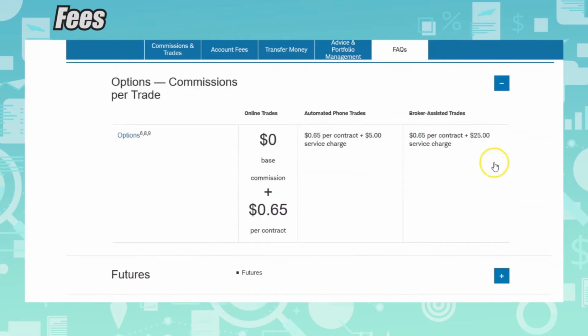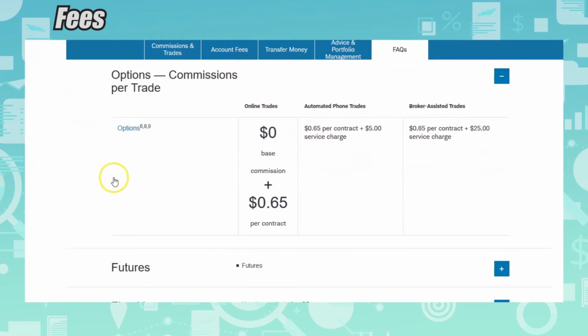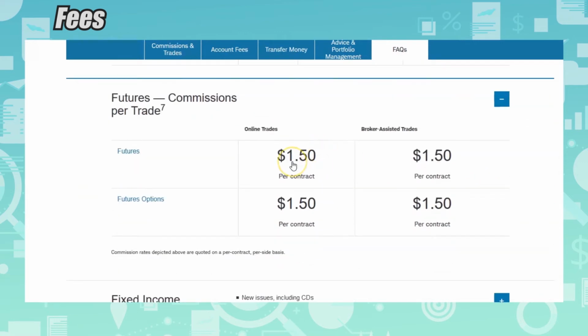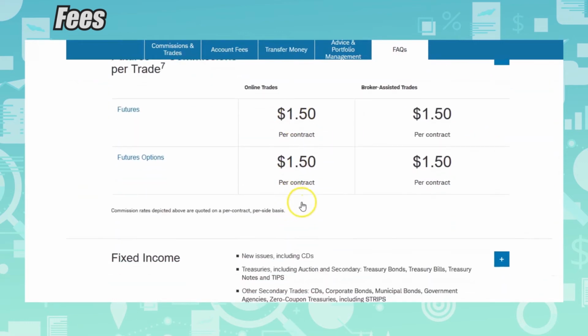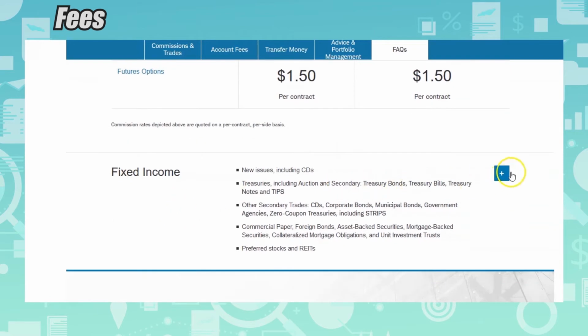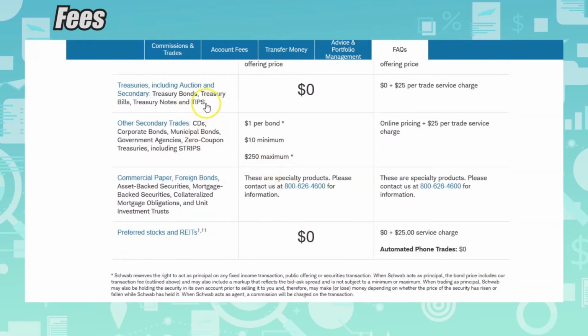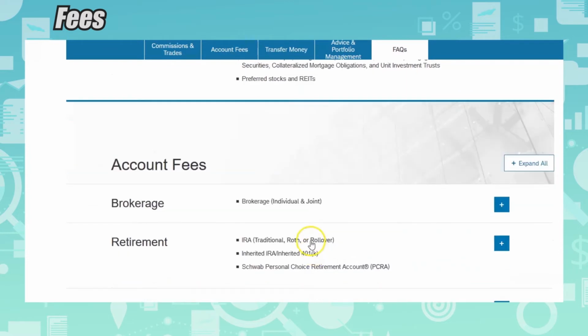Options. $0 base commission, now 65 cents per contract. Futures are $1.50 per contract. Futures options are $1.50 per contract. If you come down to fixed income, $0 for things like treasury bonds, bills, notes, TIPS. So it's pretty great. $0 for preferred stocks and REITs.